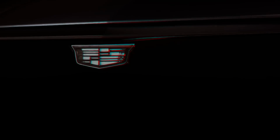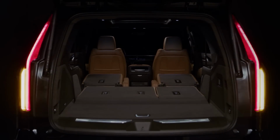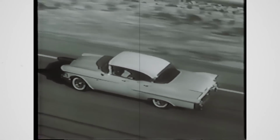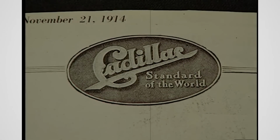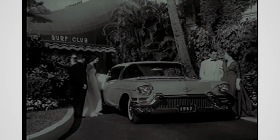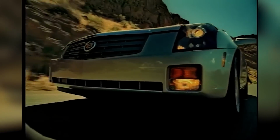Cadillac. If there's a brand that understands luxury, it really is them. I mean, throughout the 1950s, 60s, and even the 70s, the best luxury cars you could buy were from Cadillac. It even used the tagline, "the standard of the world." Imagine that. That's how confident they were. Ask your parents, your grandparents, what their definition of great is, and they'll probably still tell you Cadillac.